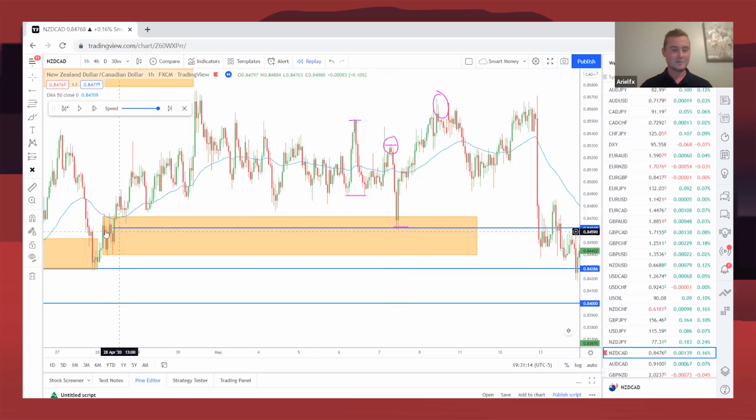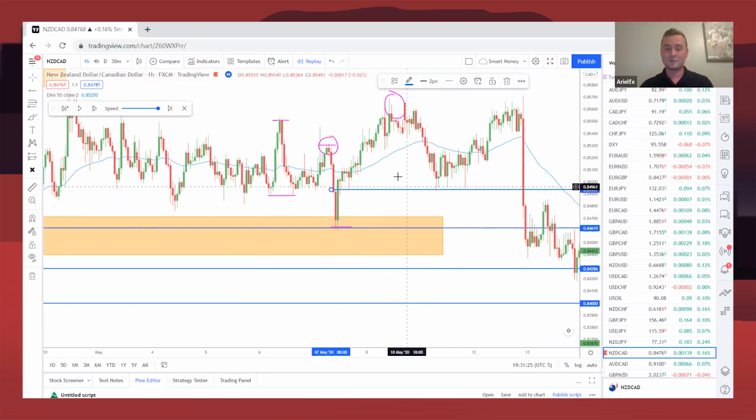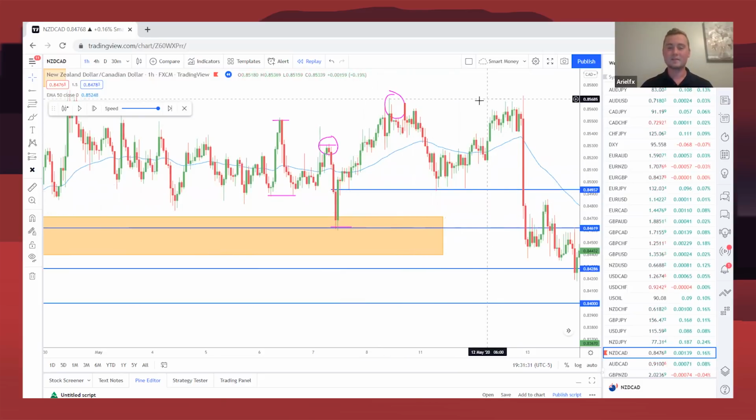Now, demand zone has been filled. Inefficiency has been filled. And now we wait for the retracement back into this last sell to buy here. We have to mitigate the orders. That's just what's going to happen. Banks have to get out of their sell positions. So they come down, they mitigate them, and then we can continue up.